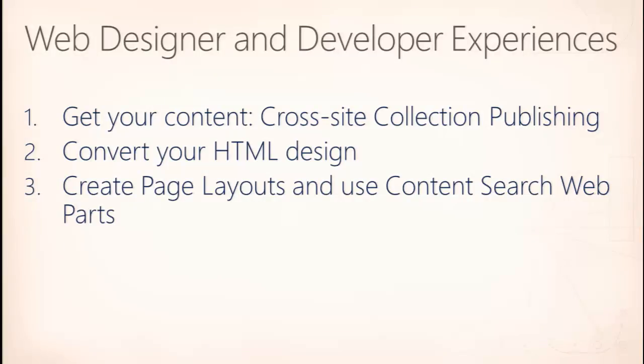You'll have the real navigation nodes working. It's a great way as a designer to get started with the real corpus of content, so I can do something live and interactive. Convert your HTML design. As you saw, we just uploaded it, and SharePoint made a real master page for us that we started to edit. And lastly, make your content, make your page layouts for your welcome page, for your content pages, and use the content search web part wherever it makes sense.